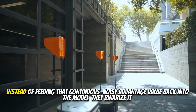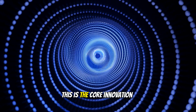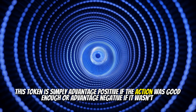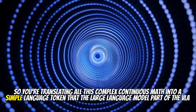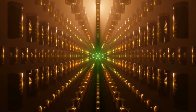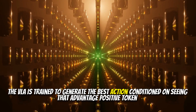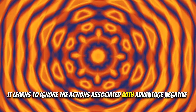And here's the secret sauce. Instead of feeding that continuous, noisy advantage value back into the model, they binarize it. This is the core innovation. This is what makes it scalable. They take that continuous advantage and they turn it into a single input token. This token is simply advantage positive if the action was good enough or advantage negative if it wasn't. So you're translating all this complex continuous math into a simple language token that the large language model part of the VLA can easily process. That is the perfect way to put it. You're turning this really hard RL optimization problem into a conditional supervised learning problem. The VLA is trained to generate the best action conditioned on seeing that advantage positive token. It learns to ignore the actions associated with advantage negative.